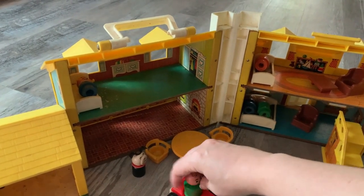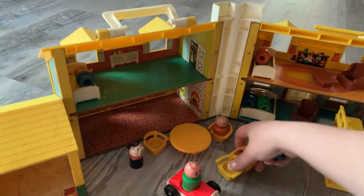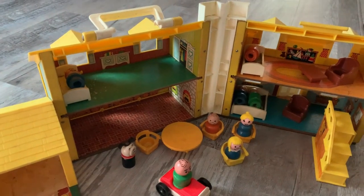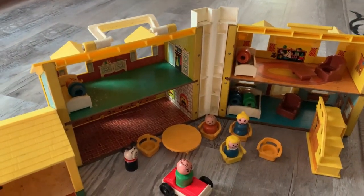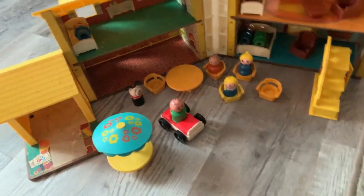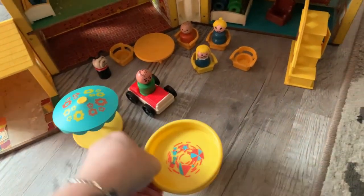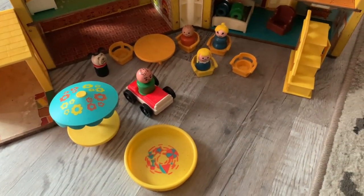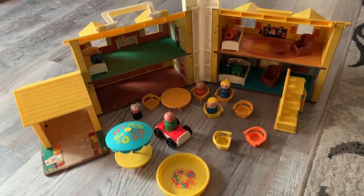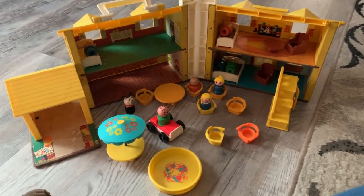There's a lot of little people. I have a lot of them here. A bunch more chairs. Another chair. I think that's it. Oh, no, I take that back. Here is like a picnic table with this cute little umbrella. A pool. We just have an abundance of chairs. So that is like our little people house. Very cute.